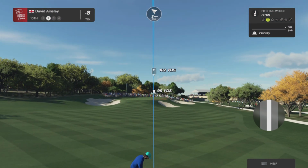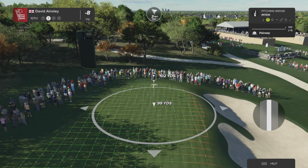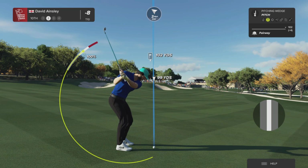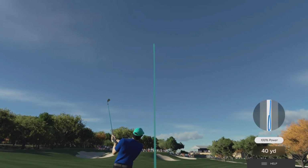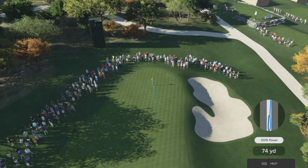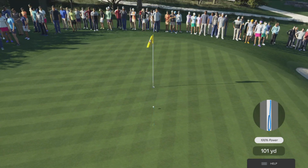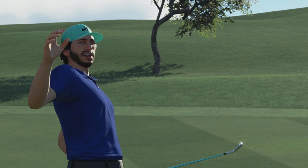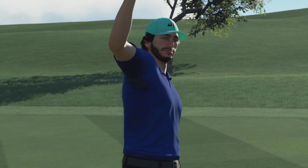And taking aim from around 100 yards here. Currently 4 shots off the pace. Looks like they're going with the pitching wedge. This one heading towards the green. That goes down for an eagle. And that puts him into the top 5 for the tournament.